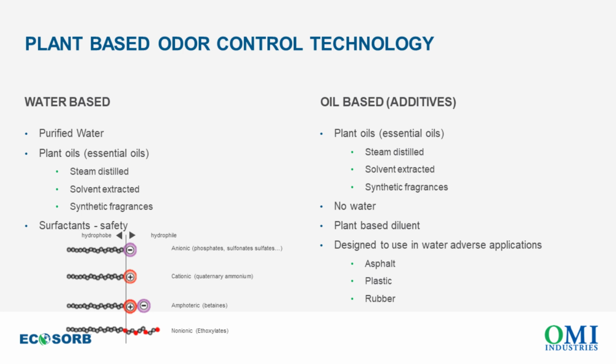In addition, for our water-based products, we also use purified water, which might not sound important, but it really comes into play when things are stored outside and in industrial sites. You don't want mold and bacteria in there. So we use reverse osmosis water. It goes through a lot of filtration, it goes through UV lights, and it's very pure water.